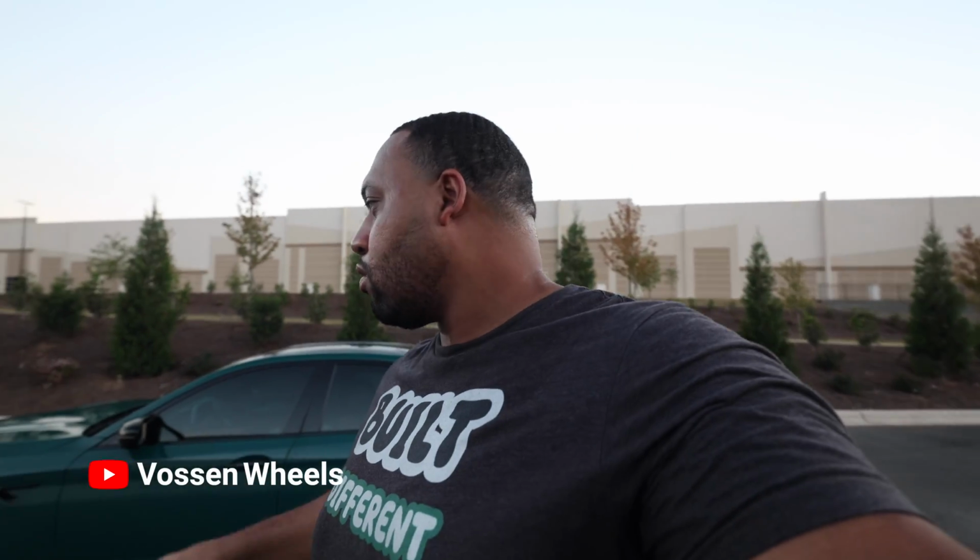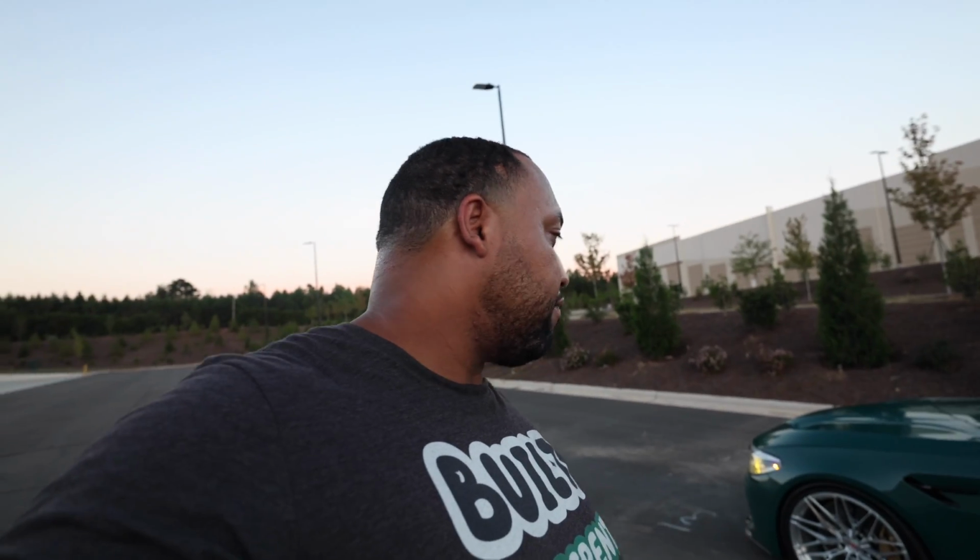So these wheels are 21 by 10 and 21 by 11, so a similar setup to my BC Forged. The front offset is a little more aggressive. I'll be putting the specs up here on the screen so you guys will have the information on them, man. So Vossen hooked this up. I will say that the front end is a little more aggressive than my BC Forged. They stick out a little more. I'll show you guys what I'm talking about.